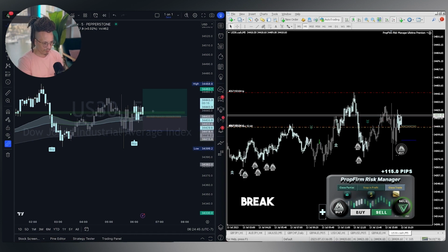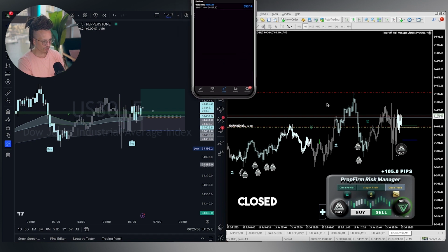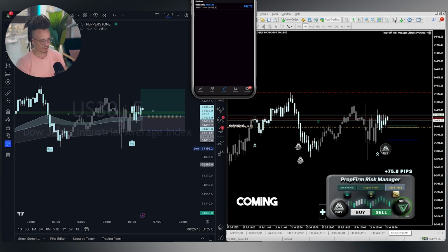We just needed to break this area. You could see that it's rejecting 1, 2, 3, 4, 5, and it's rejecting again. We just need a clean break. All right, so the candle just closed and it's still rejecting. Let's see if it breaks past this point. Looks like it's coming right back down.